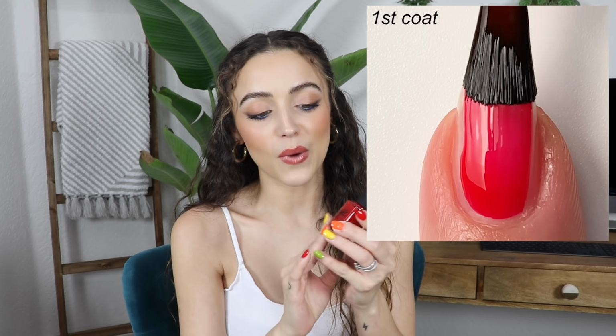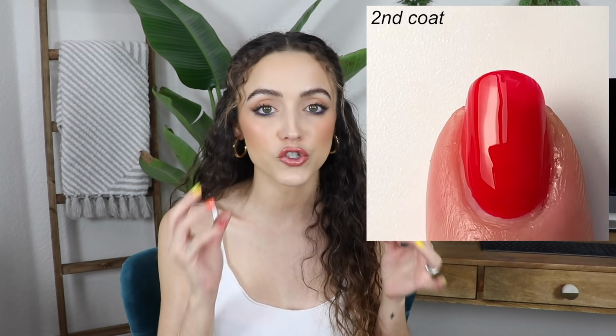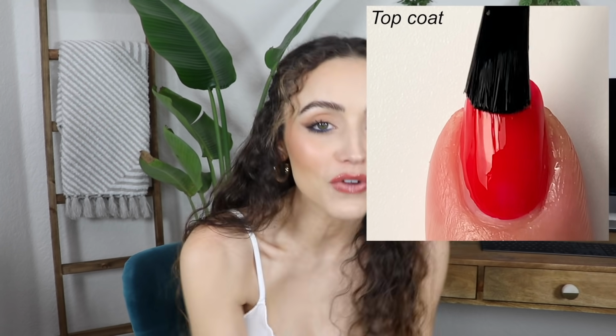Magic City is more like pink though. It's like a neon red pink. Anyway, this color is everything I wanted it to be. It is a true fire truck, like intense red. It has that blue undertone. It's really, really vibrant, but it has a sheer transparent formula that looks absolutely beautiful on the nails.